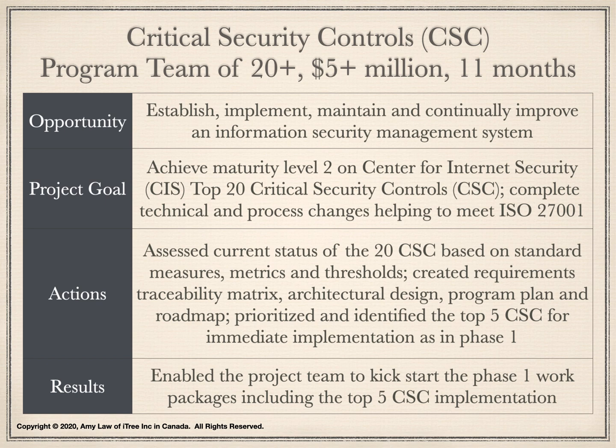It was a real organizational change to meet the mandate set by the parent company. The project goal was to implement Center for Internet Security (CIS) top 20 critical security controls (CSC) within 2 years. We first assessed the current status of the security controls in the company. We did the assessment and prioritization based on the standard measures, metrics, and thresholds. Then we created a requirements traceability matrix showing the 20 controls, total to over 90 security requirements.